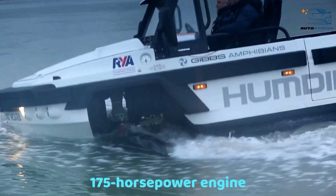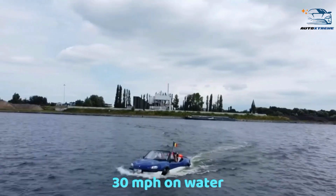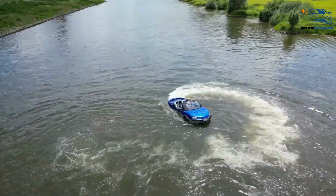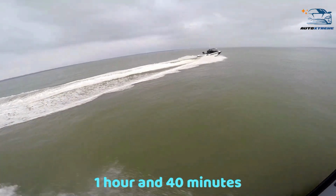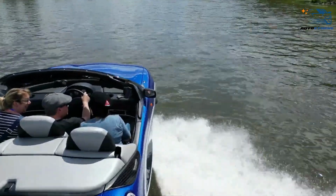Powered by a 175 horsepower engine, it reaches speeds of 100 miles per hour on land and 30 miles per hour on water. This amphibious marvel was famously used by Sir Richard Branson to cross the English Channel in 2004, setting a record of just 1 hour and 40 minutes. The Aquada's cutting-edge design and versatility make it a game-changer for those who want the best of both worlds.